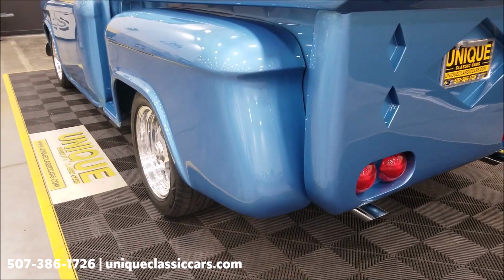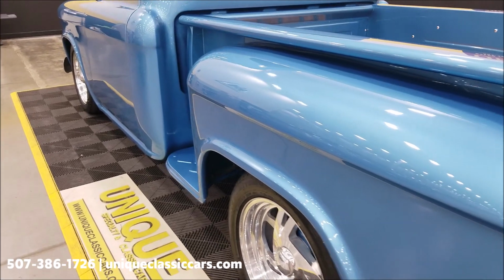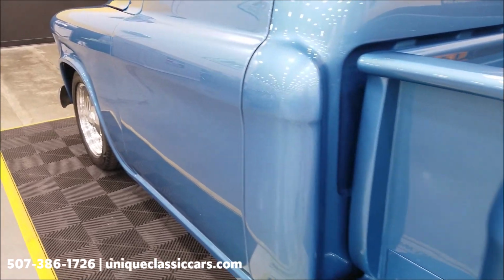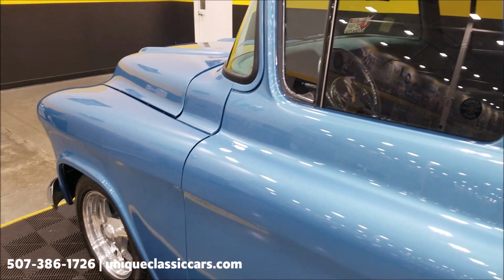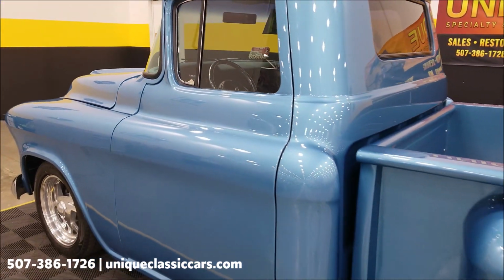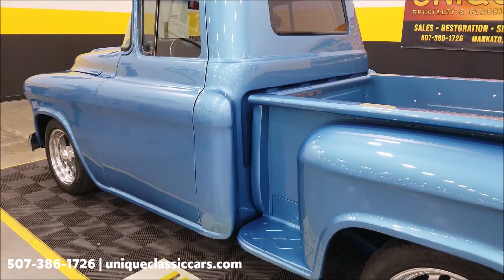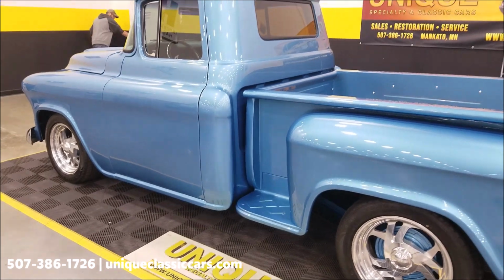Let's go down the driver's side of this truck, and again, you can see how that paint is laid on there, how straight it is. All right, we'll get into a little bit more underneath the hood here in a bit, but it's got a Holley carb, MSD ignition setup on it with that 383 stroker. And again, remember, automatic with overdrive trans.